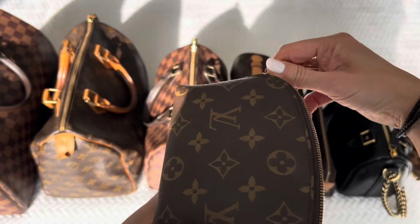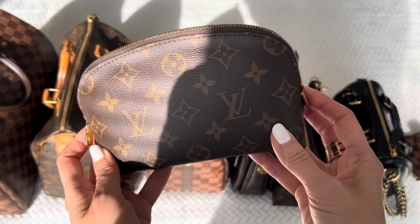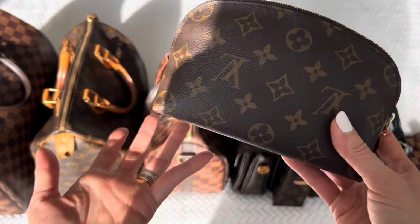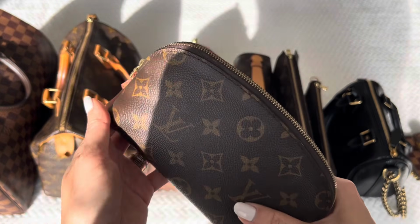But lately it is not doing much for me, and I thought about selling it, but it's a small item. It doesn't take up space, and maybe one day I will still use it, or maybe one day my daughter will use it because she's a teenager and she's starting to get into makeup. So I'm still hanging on to it.